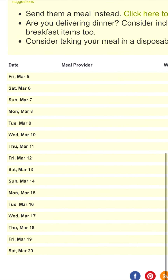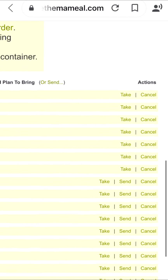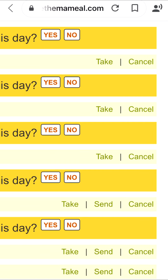Now I should have actually started it on Saturday. So I see that I need to delete Friday, March 5th, March 7th, March 9th, and on. So I'm going to go over here. I know that the top one is, let's get a little bit bigger. Okay, so I'm going to hit cancel. And I'm going to just go on down the whole list and hit all these cancels.